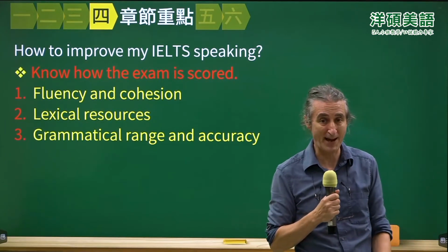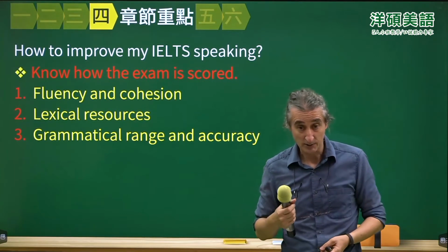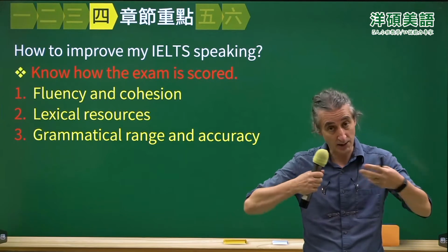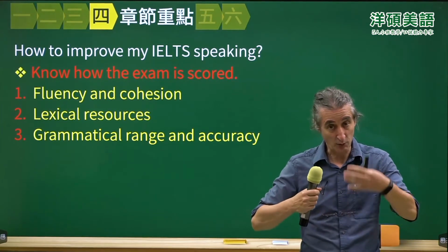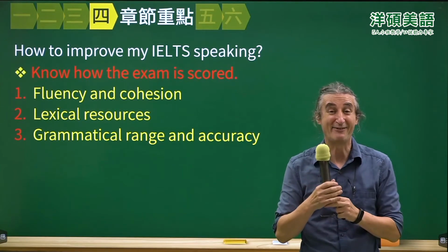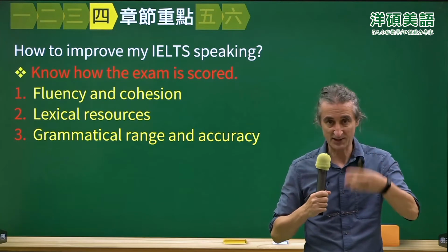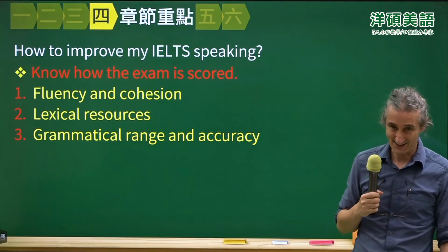They'll be looking at grammatical range and accuracy. So again, can you use simple grammatical sentences? Can you use more complex grammatical sentences? And importantly, can you use a variety of them so that you're not using the same sentence pattern every single answer?